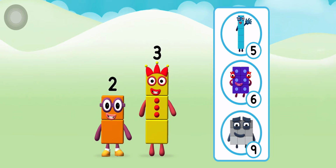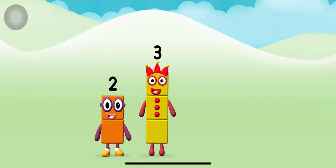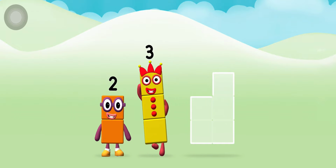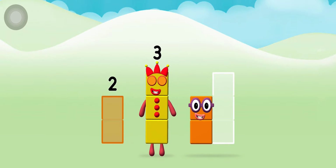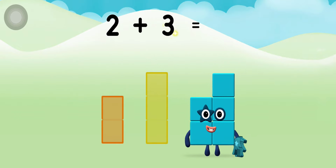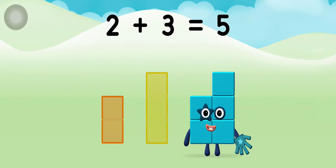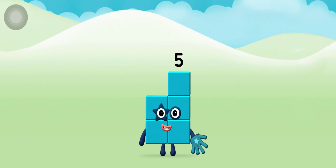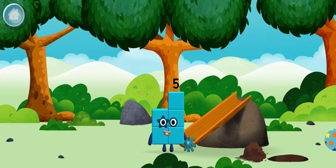I am what? What number block will you make when you add these two number blocks together? The correct answer. Now add the number blocks together. 2 plus 3 equals 5. Super! You made a new number block.